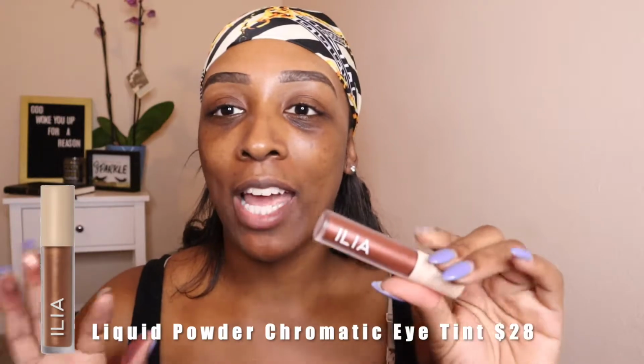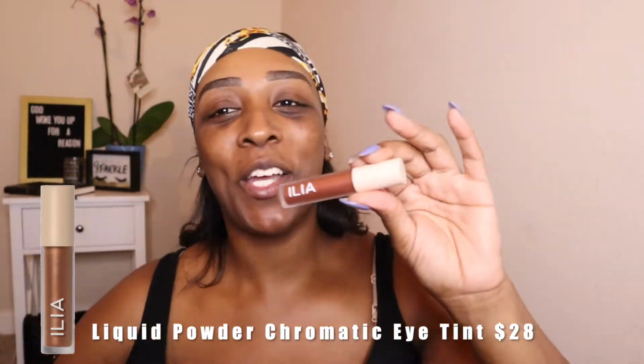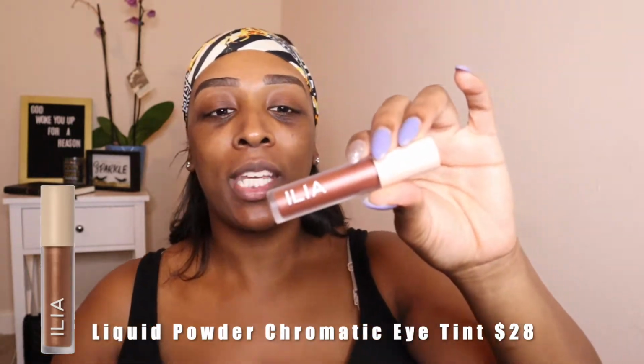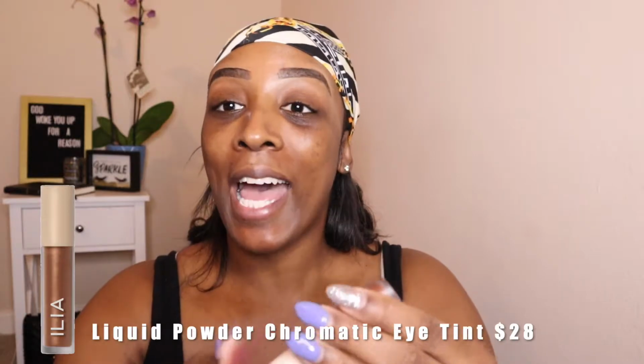I also picked up Ilia. Hopefully I'm pronouncing that right, you guys. I do not know. If I am not, please correct me down below. But you guys, I also picked up this one. This is their, I think it's a chrome liquid powder chromatic eye tint. I'm gonna go ahead and swatch that too while I have it on my hand. Okay, and this is what that looks like. It's a nice little fall color, a nice fall tone. So let's go ahead and play around and do a cute little makeup look, you guys, and we'll move into the next product.